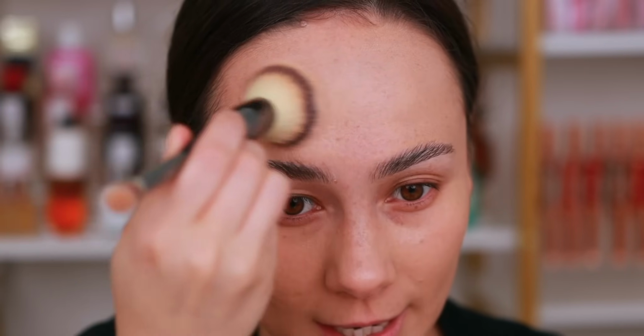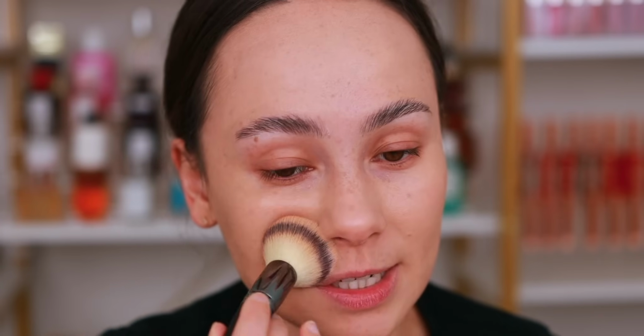It lasts such a long time and you don't need to set it, which is really great for dry skin or people that don't like to use a lot of powder. And then, of course, I looked into it and it's actually intended to be formulated that way. So they achieved that without me having to be told how to use it. So I was really happy about that. That is a true claim if you ask me. You don't need to set it.